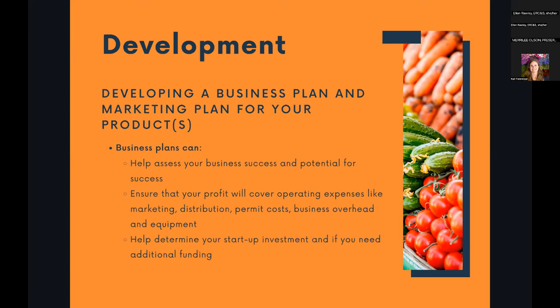So after determining feasibility, your regulatory requirements, and processing and production plans for your value-added product, writing a business plan and a marketing plan can also help assess your business success. Ensure that your profit will cover your operating expenses like marketing, distribution, permit costs, equipment, and help determine your startup investment and if you need any additional funding.